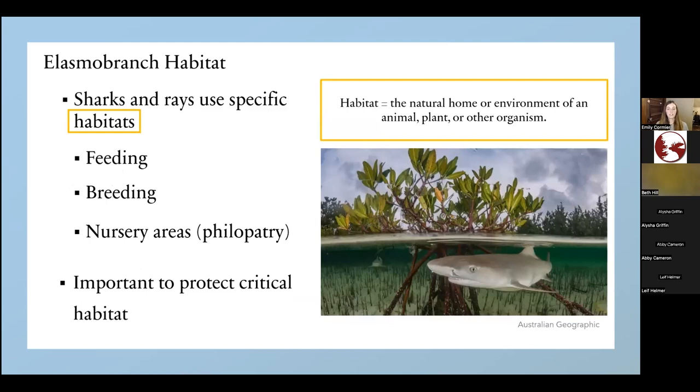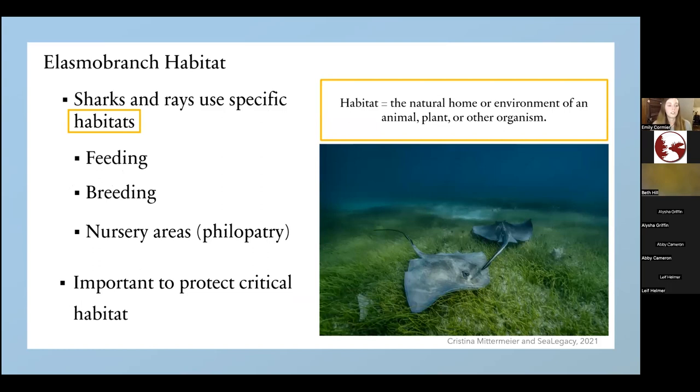So when I say habitat, I mean the natural home or environment of an animal, plant, or another organism. These habitats are used for feeding. There are specific organisms that they want to eat in these habitats. They're also used for breeding, and then they're additionally used for nursery areas, so where the young sharks will exist for longer periods of time. And so it's important to protect this critical habitat in order to allow some of these populations to rebound, but also to provide refuges for them to thrive.